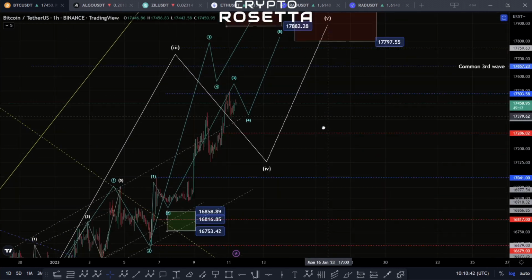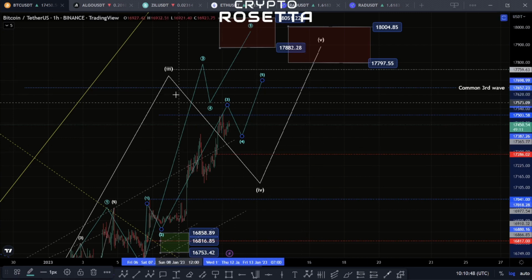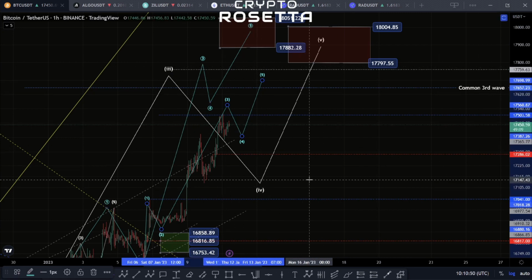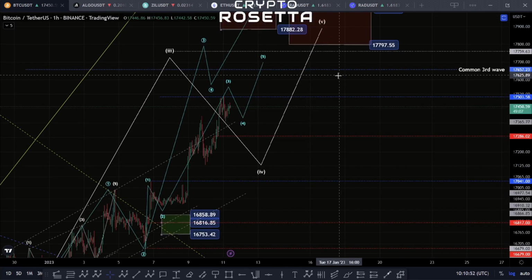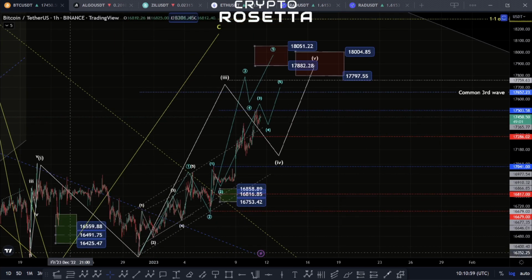So if we do have these additional waves here, we could look to take this 17,657 and then look to push up in a more bullish structure. But even if we do complete this 5-wave move to the upside, I don't think it's likely that we are progressing from it further. This could just be part of a correction.